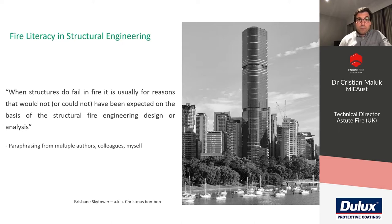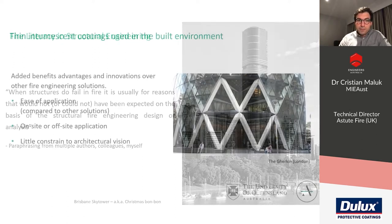The other slide that I wanted to share before we get going is this one, which is a phrase that I've been using for quite some time now. And it's something that the more I progress in this industry, the more it makes sense to me. Although structures failing in the event of a fire is not a very common event, when it does happen, it's almost always for reasons that we would not have expected or predicted on the basis of the structural engineering design or analysis done for that structure. That's something which is very important to keep in mind.